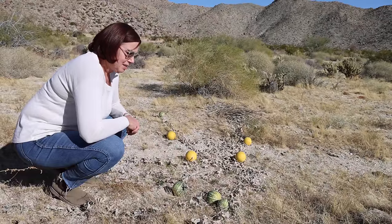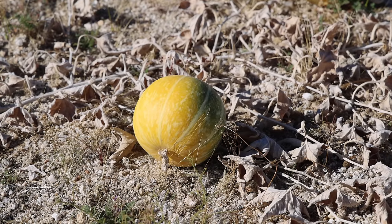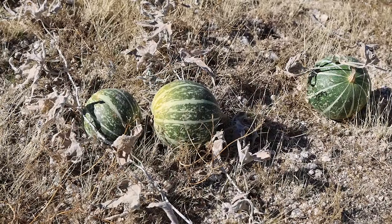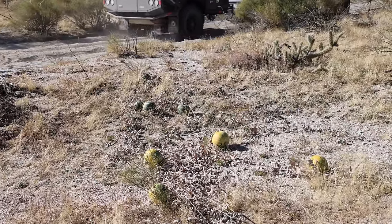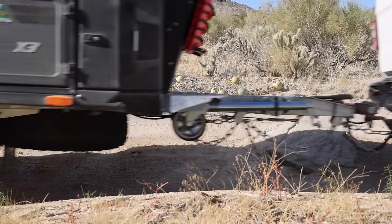No. These are what are known as coyote melons, and while they are edible, they have a very bitter taste, and it's unlikely that the Kumayaay ate them. But it does seem that coyotes will eat them, hence their name. The Kumayaay did use these for cups, they were used as musical instruments, and they can be dried and used in soaps, but you're not going to want to make pumpkin pie out of these guys.